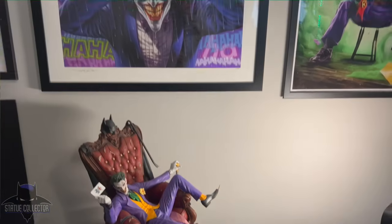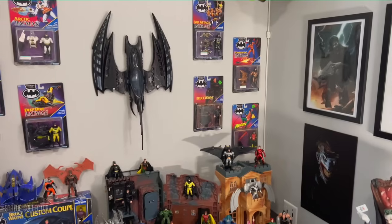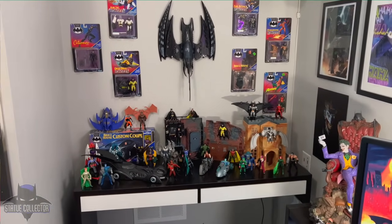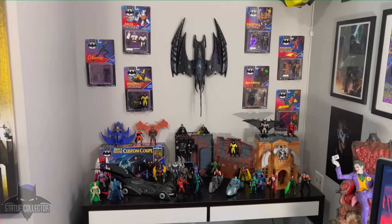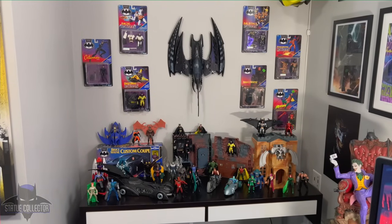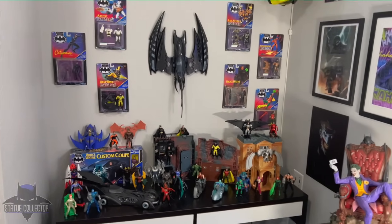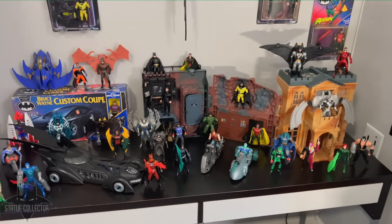All right, and then if we come over here, this is my Kenner figures, or Kenner toys display. Take a step back. So all the loose figures, everything that you see on top of the desk, those were my actual toys from when I was a kid. I grew up playing with those and recently found them in my mom's attic a couple years ago, so I wanted to put them on display. When my son's old enough, I will be giving those to him. So it's pretty cool. I mean, those things are pretty much as old as I am, 30-some years old.